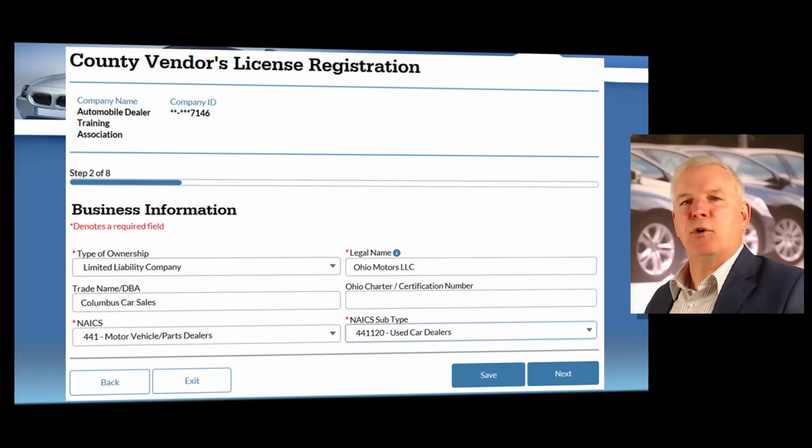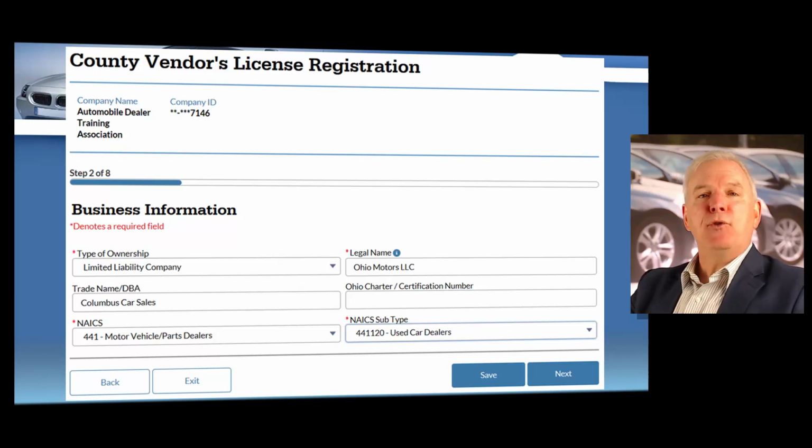You could even pause the course right here and write those numbers down. Otherwise, the sales tax you transfer to the state would not go into the correct fund, and then you would have to come in here and amend your vendor's license. So make sure those numbers are correct. So when you do collect sales tax, which I'm going to show you how to do in the very next section, and transfer it to the state, it will go into the proper fund.